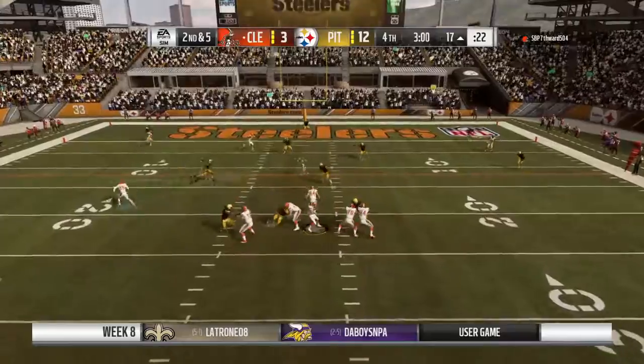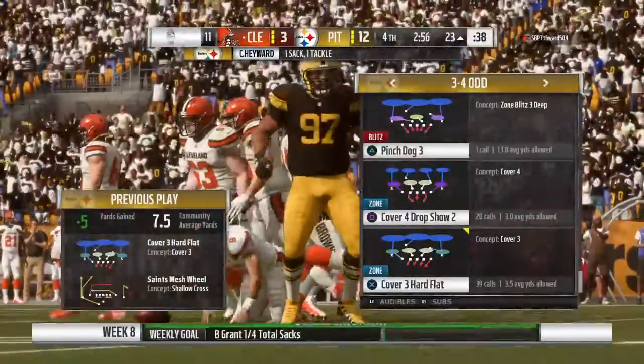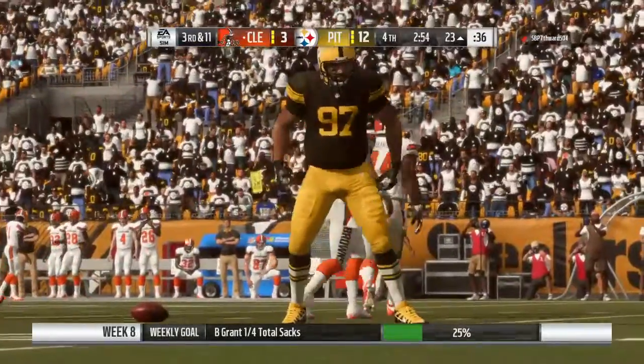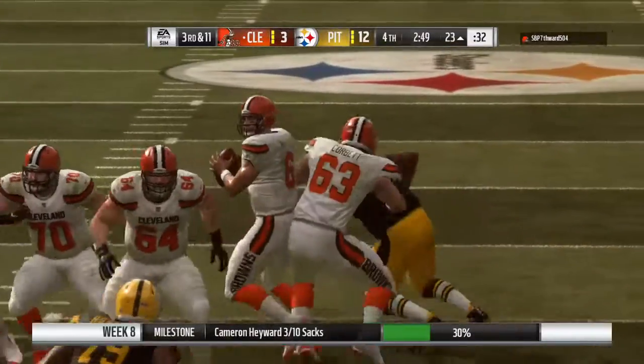And again, it's Mayfield. He's going to be sacked back at the 23-yard line. The former Buckeye, Cameron Hayward. And that'll bring up a 3rd and 11 situation.